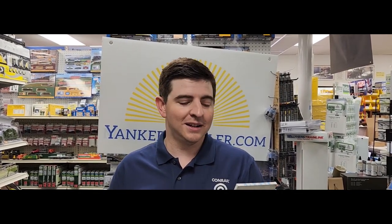Now, we can never have too many tank cars, and I have a bunch of different road numbers to go with these cars. So the retail value of these is $54.99, but we're selling them here at Yankee Dabbler for $43.99. It's a great deal to get on these cars, so I highly recommend that you hop on your steam engine, get some of these tank cars rolling on your railroad today.